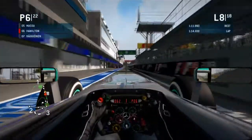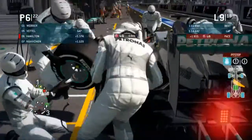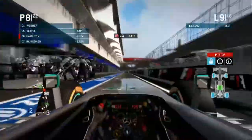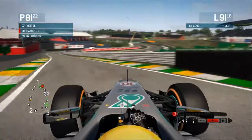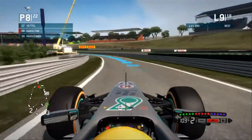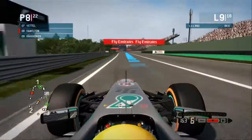We came into the pits for a fresh set of the prime tyres. We're coming in now to set taxi, get up and hopefully into position. Start we come, and I think we're going to be 8th. Yeah, that's where we want to be. So that's good. So we come out now in P8, and now we're going to chase down Sebastian Vettel.